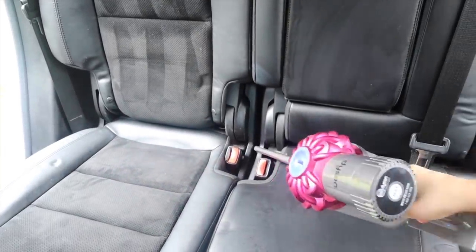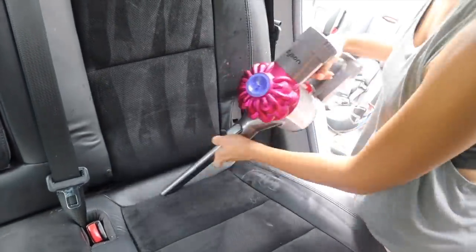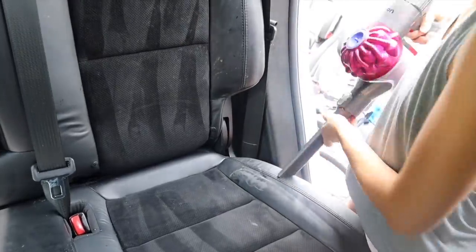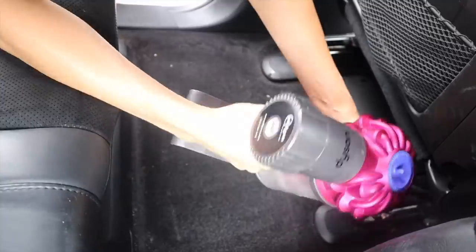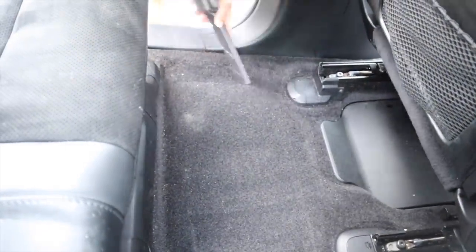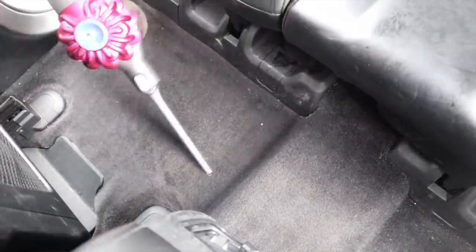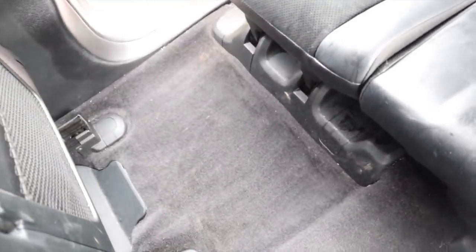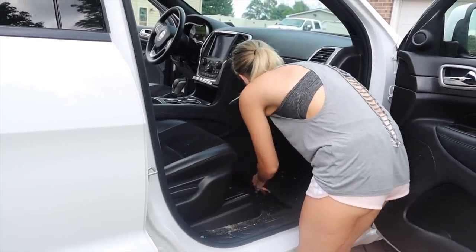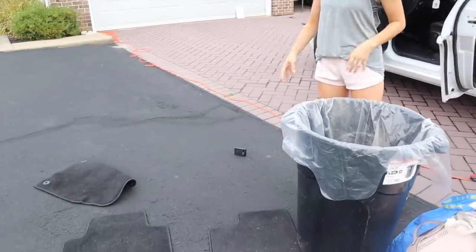And then again, breaking out that Dyson for those little crevices that the shop vac cannot reach. Moving into the front seat, I'm doing that exact same thing, taking the mats out first, and then I'll go ahead and vacuum. But first, I have to move the seats back.